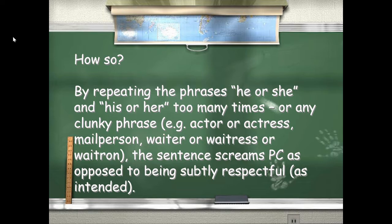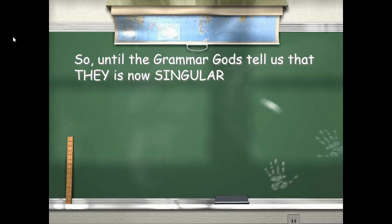Well, sometimes when you use those kind of phrases too many times, the sentence screams politically correct as opposed to being subtly respectful, which was really what your intention was. You didn't mean to offend anyone. You actually tried to not offend anyone. But sometimes when you're trying to be so kind and dance around the politically correct words, it actually just self-destructs and turns into just a hot mess of an essay.